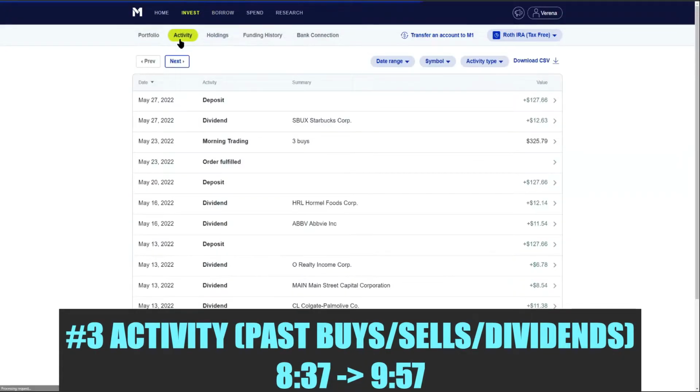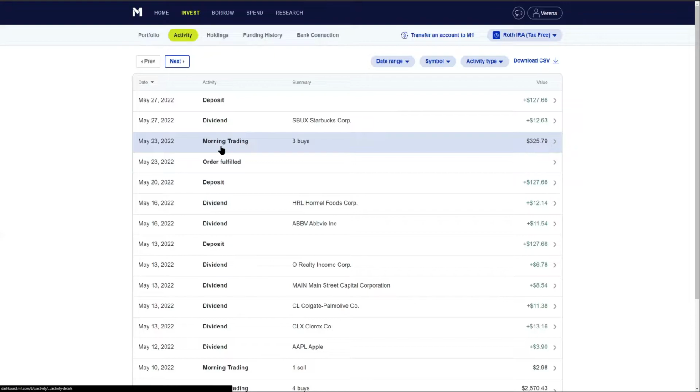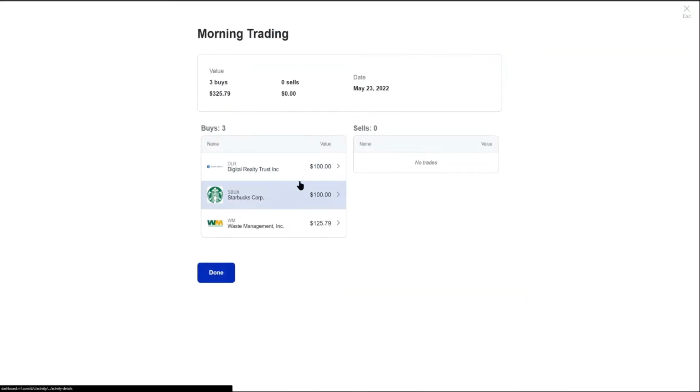Okay, so we're going to go ahead and click on the activity, and we're going to go over the activity of the week. So we started this week back on the 23rd. On the 23rd, we made 3 buys this past week. What did we buy? We bought $100 of Digital Realty Trust, $100 of Starbucks, and $125.79 of Waste Management. That was all my $325.79 that I had to invest at the time. So I went ahead and purchased it into these 3 companies.